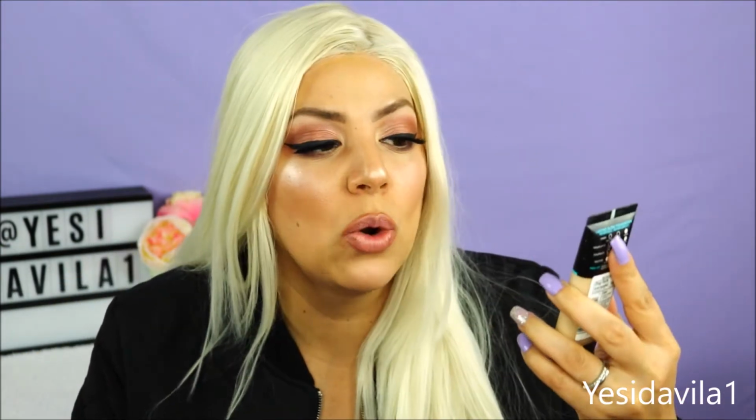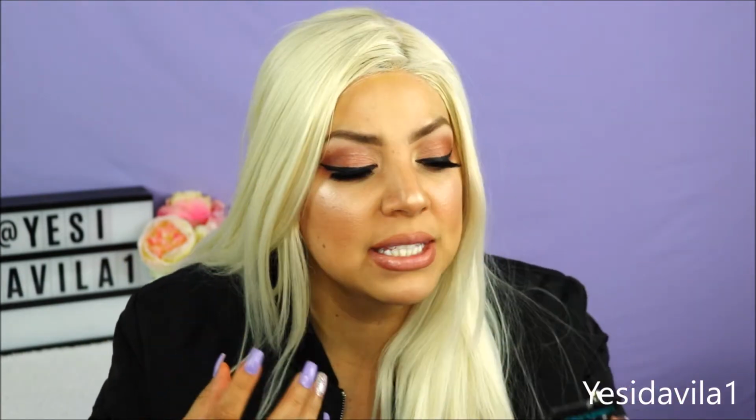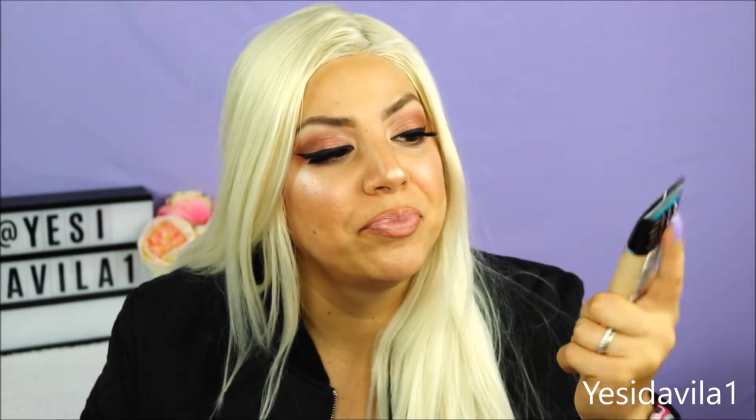Okay, so my next foundation is the Infallible Pro Glow. They do have a regular version of this. If you guys are normal to dry, I would recommend this formulation. The other one is based more for combination to oily because it does mattify you. When I use the regular one, it does bring out the dry patches on my face. And for this one, the Pro Glow, it gives you a little bit more luminosity. It's more of a natural finish.